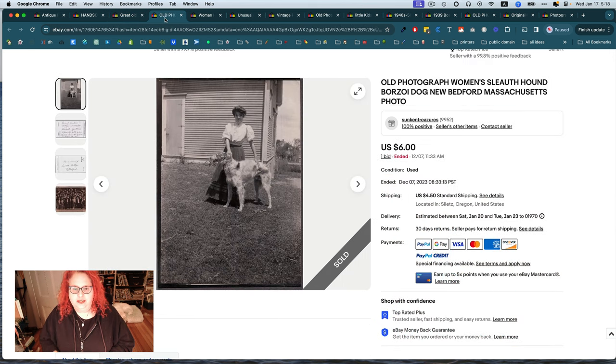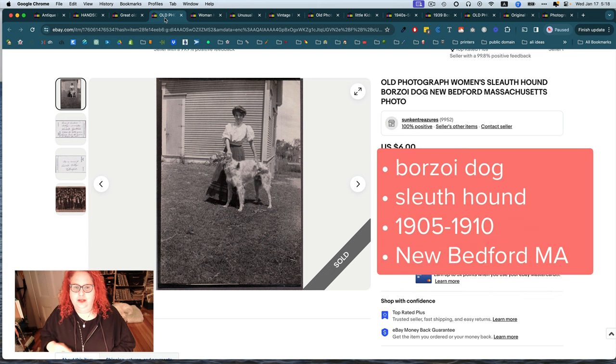This I like because there's this specific kind of dog that's kind of unusual, at least in the US, has a specific place, and we can date this pretty specifically due to her outfit. So again, don't type this in all caps. We don't need that it's the women's sleuthhound. That doesn't even make sense.